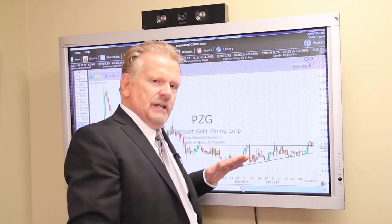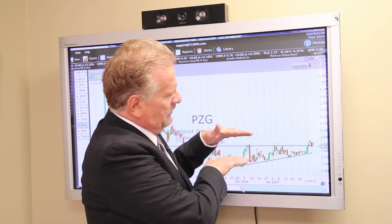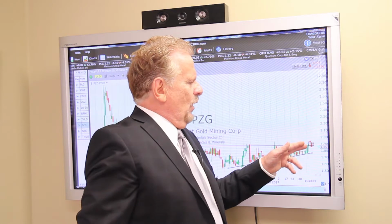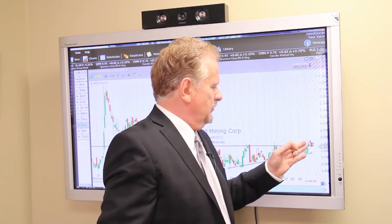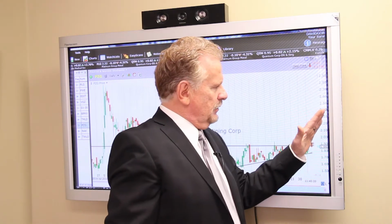Now the lows do the opposite. They keep getting higher and higher and higher, forming a wedge pattern. Now, close to the end of this point, which will be in about another 6-8 days, this pattern will switch from a consolidating bottom pattern to a sharp uptrend.